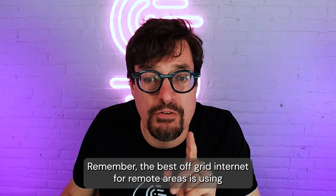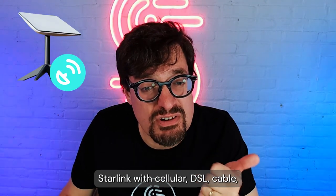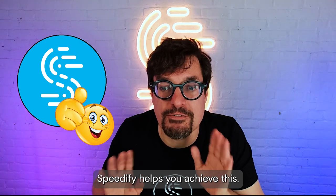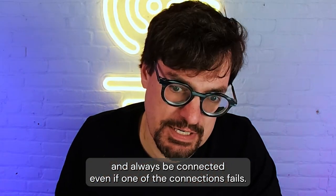Remember, the best off-grid internet for remote areas is using two or more connections together. Starlink with cellular, DSL, cable, fixed wireless. Speedify helps you achieve this and always be connected, even if one of the connections fails.